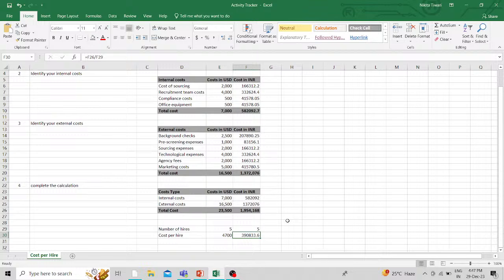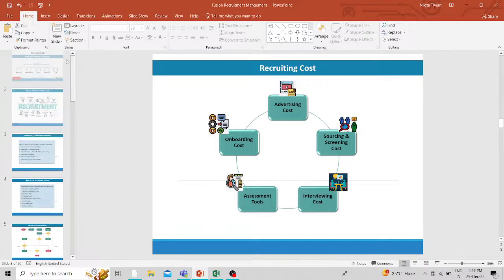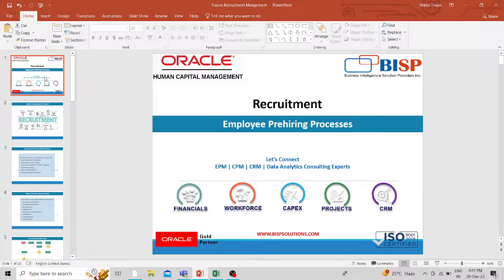So this is all about today's session. I hope this topic is going to be useful for you: why you have to track the cost per hire, and what the pre-hiring process and the costs associated with it are.